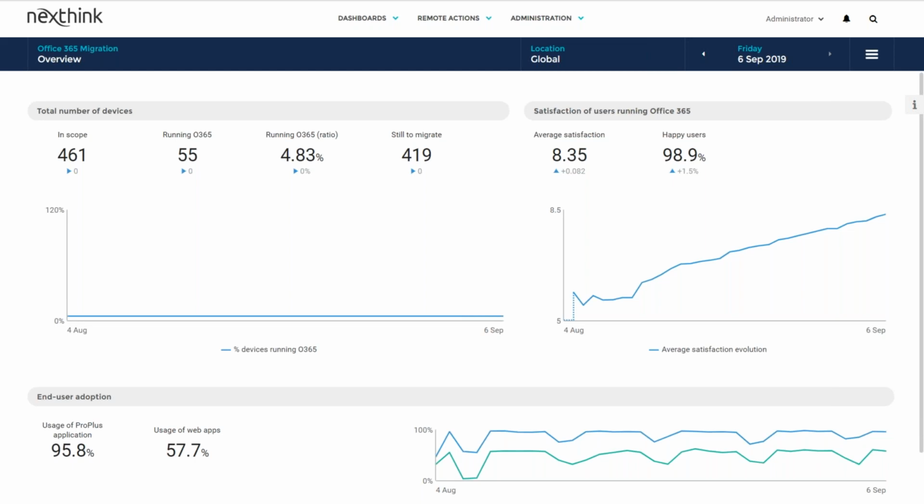And we can see down here in this particular view, say its example is an Office 365 transformation. We've got 461 machines in scope, 55 have been actually transformed into Office 365, and we can see their various statistics showing how happy the users are and what the basic adoption is. If we move on to the next page, please, Dave.